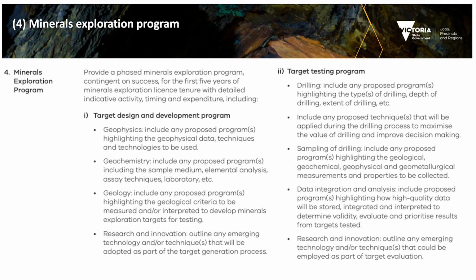Any proposed types of drilling that you're intending to execute in that first 5 years, any proposed techniques that you'll apply with those processes, sampling of drilling, any proposed programs highlighting geological, geochem, geophysical and geometallurgical measurements and properties to be collected, data integration and analysis. So how you're proposing to do that, how that information will be stored and integrated and interpreted to determine validity and evaluate and prioritise results from targets tested. And research and innovation. So if there's any emerging technologies or techniques that you're proposing to use as part of the target evaluation, we'd request that you include that in your application.